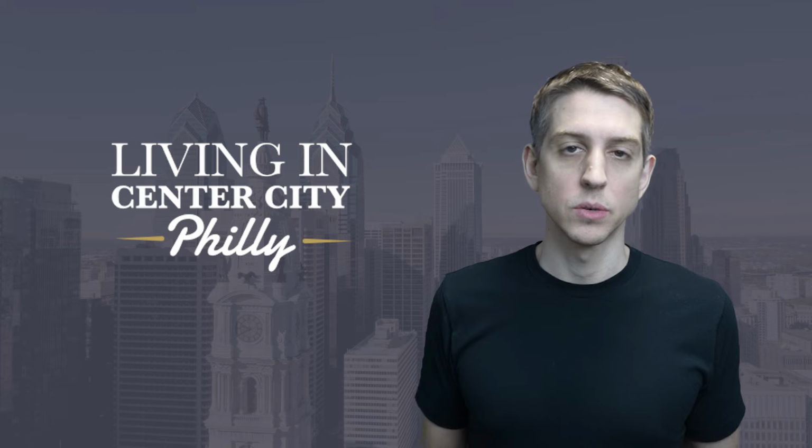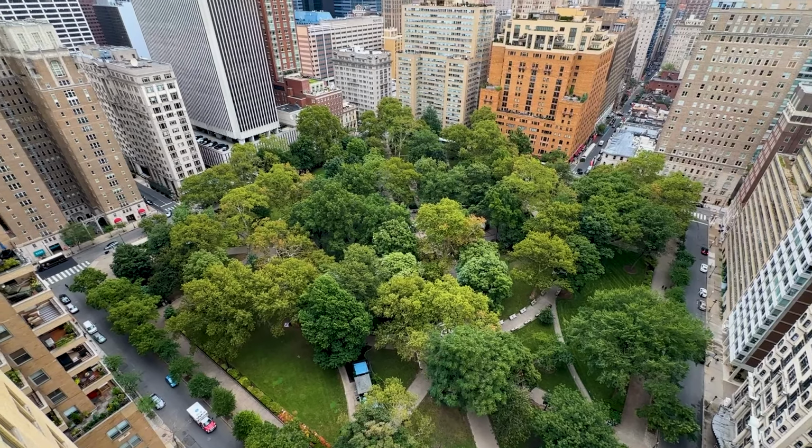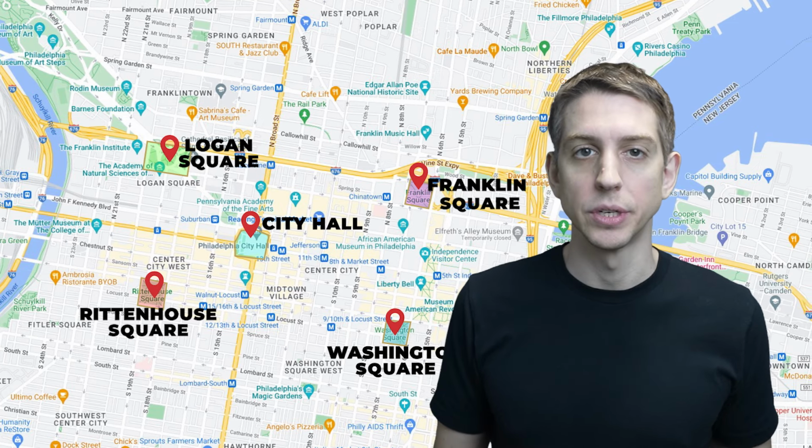All right, let's dive into the Rittenhouse Square neighborhood tour. So what the heck is Rittenhouse Square? Well, the Rittenhouse Square neighborhood is named after the actual open and green space called Rittenhouse Square, which is one of the original 5 squares or parks or public squares that William Penn designed into the city development centuries ago.